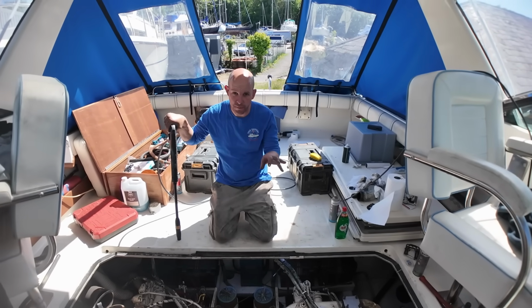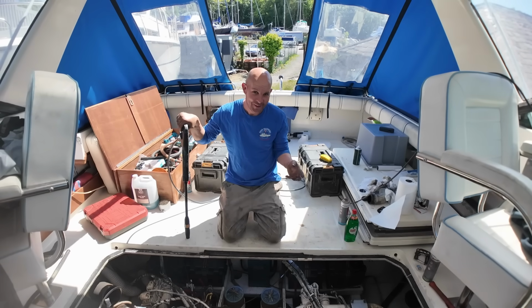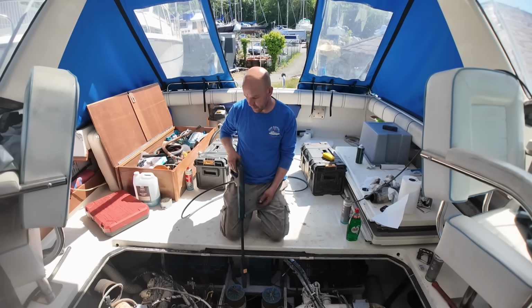Right, so I've taped up everything that can potentially get water inside the engine where we don't want the oil. We don't want the water in the oil or the fuel. Not bothered about the coolant passages, but right, time to start getting it cleaner.